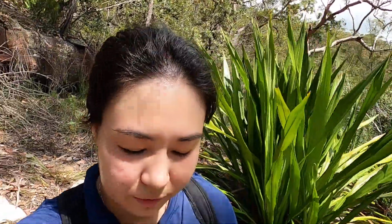Alright, and now that we've crossed the creek, we sort of just continue to hug the creek line. There's sort of an obvious trail to follow. So we'll do that for a little bit before we reach the swimming hole.